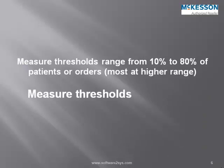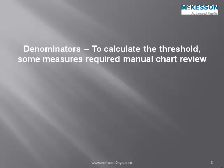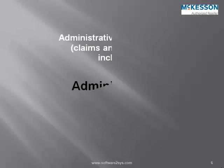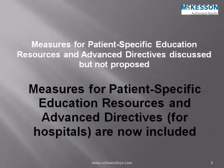Measure thresholds range from 10 to 80% of patients or orders, most at the lower to mid-range. To calculate threshold, no measure requires manual chart review. Administrative transactions have been removed. Measures for patient-specific education resources and advanced directives for hospitals are now included.